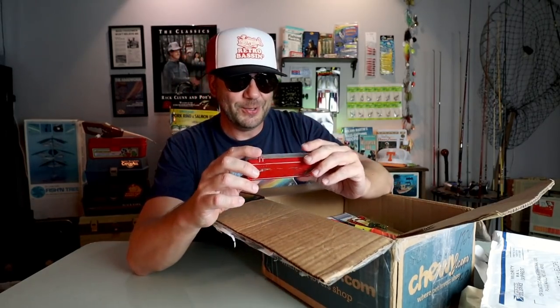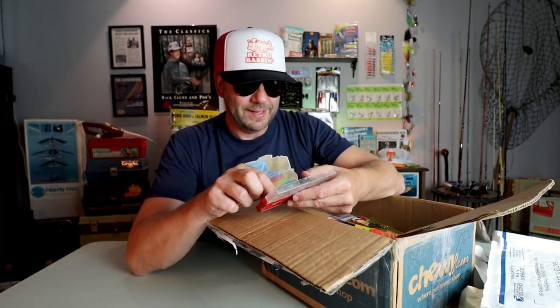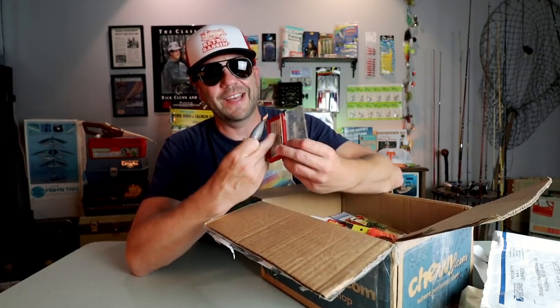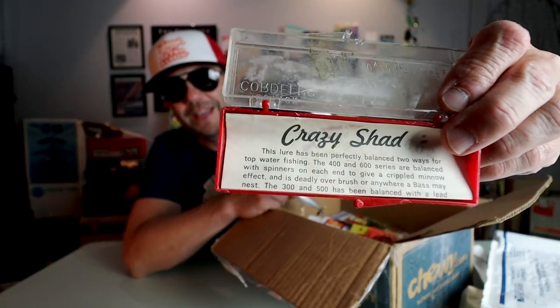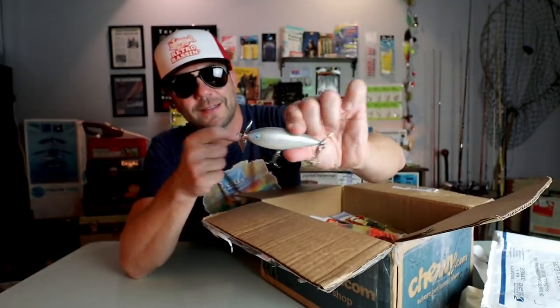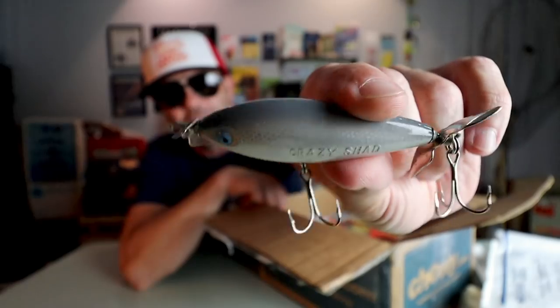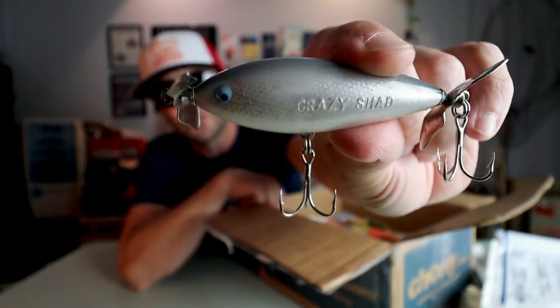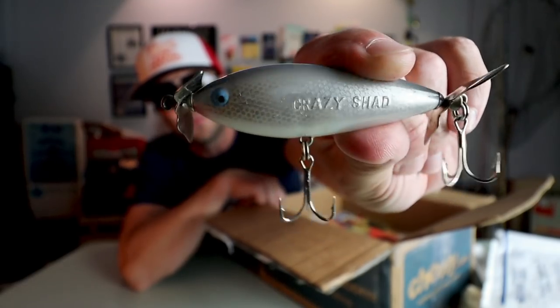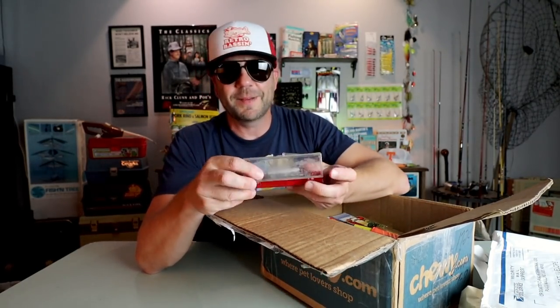I can tell this one's from Cotton Cordell. It's the old school classic clear and red hard case that a lot of that stuff came in that I'm kind of starting to recognize a little bit these days. Yeah, and there's a nice Crazy Shad. There is the insert for this bait. Sort of their version of, I guess, like the Heddon Torpedo, but it's got a dual prop on it. Ooh, look at that bait. Ooh, that's a really good looking color too. That is nice. I don't know if you can pick that up, but it's got a nice gray, sort of translucent midsection and nice white belly. Wow. Okay, that is awesome. Thank you. And that's gonna be a caster for sure.